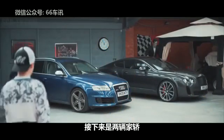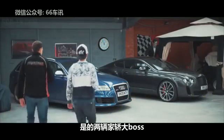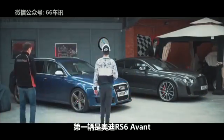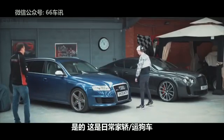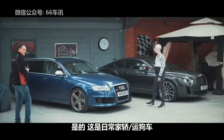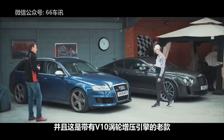Right then, what have we got next? These two family smokers? Yeah, these are the family buses. First we've got the Audi RS6 Avant. It's clearly well used. Yeah, it's a daily smoker slash dog bus for taking the dogs to the vets.